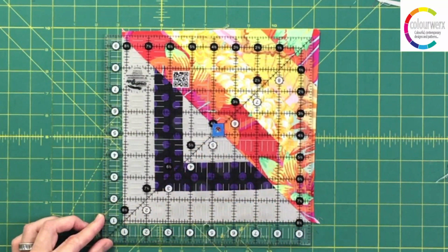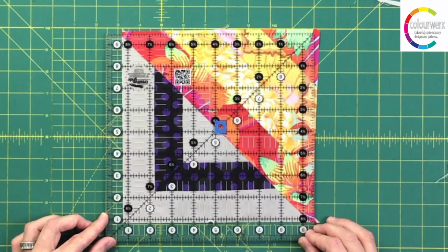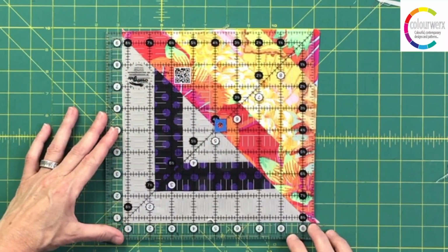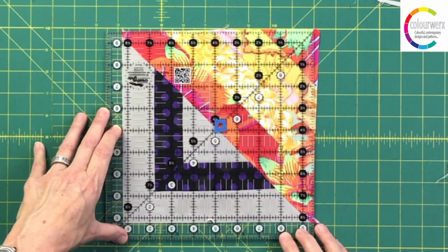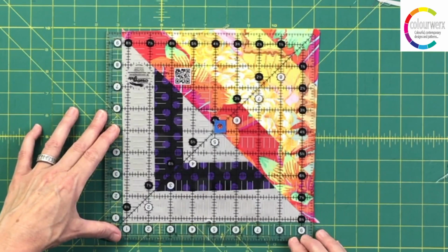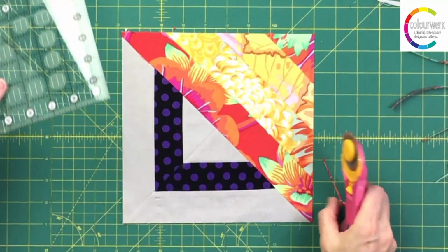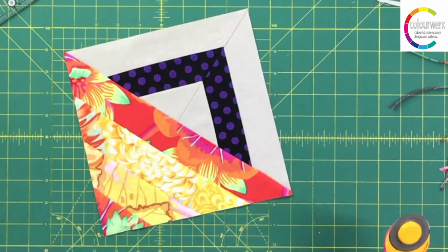I line up the diagonal line across the diagonal line of the ruler, and then I make sure that I'm on the 8 3/4 inch mark before I cut anything across the right or top edge here. So I need to make sure that my clean edges are lined up on the second cut to what I'm actually going to trim my block down to. Once I've got all that going, I can trim the right side, trim across the top, and now I have a nice squared down block ready to be put into my paint box quilt.